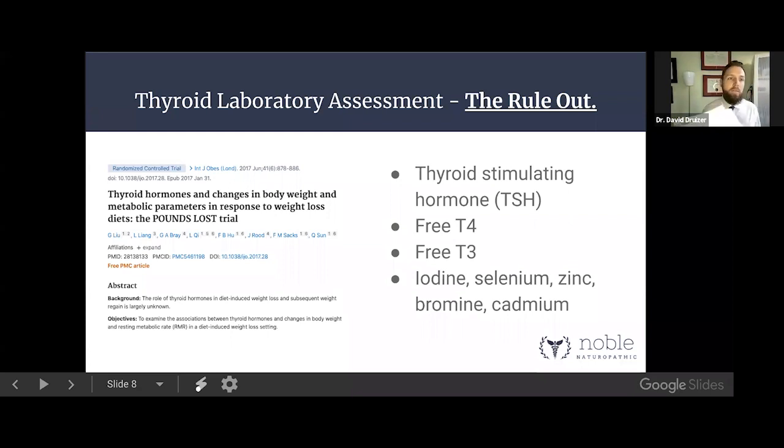And so what I've just done a screenshot here of is a pounds lost trial. And that showed that over 6 months, people with the highest free T4 and free T3, inactive and active thyroid hormone, had the best weight loss ability. So regardless of TSH level, when it was in the normal range, if the T4 and the T3 were high, people lost weight more efficiently.